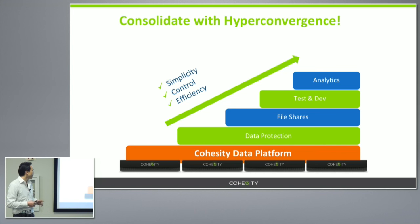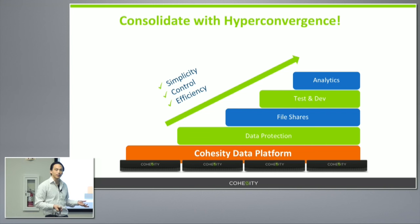And what's good about building it from the ground up is that all the benefits of the platform just get better and better as you add more of these use cases. So for example, simplicity. We have a paradigm of doing work regardless of scale. What that means is managing a 3-node cluster is exactly the same as managing a 100-node cluster.